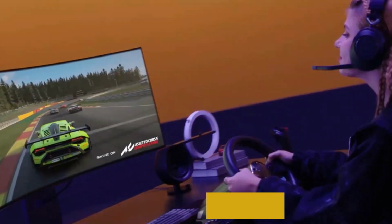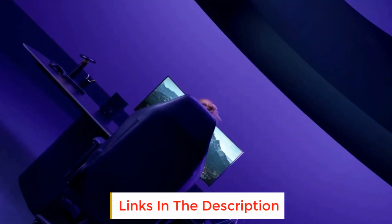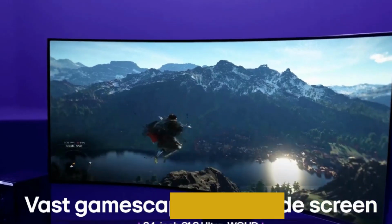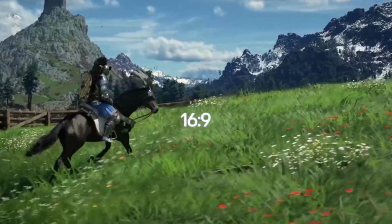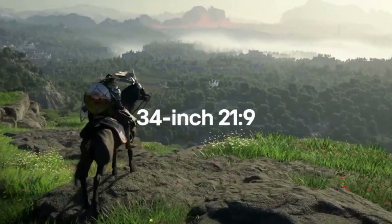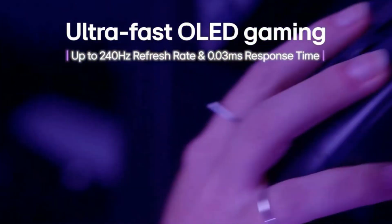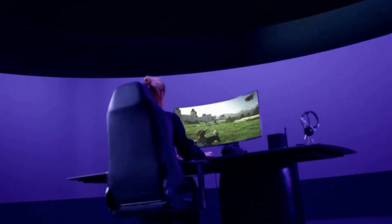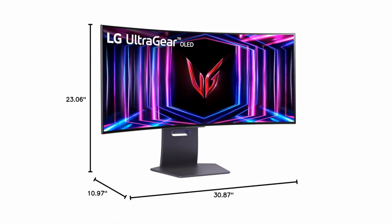Similarly, it has an astonishingly low 0.03 ms response time. Our only qualm is that this display's maximum brightness is a little dim. One of LG's best decisions was to build this display with support for both NVIDIA G-Sync and AMD FreeSync Premium Pro. This ensures you'll have an optimized experience regardless of the graphics card you have now and whether you decide to switch platforms later on.